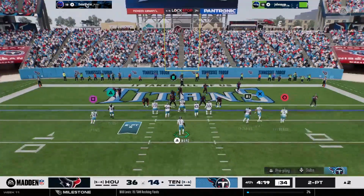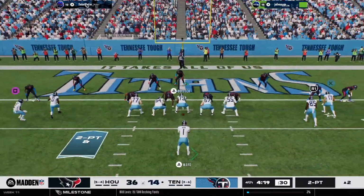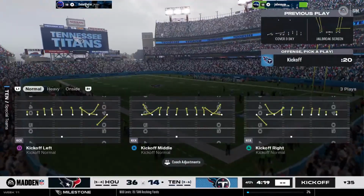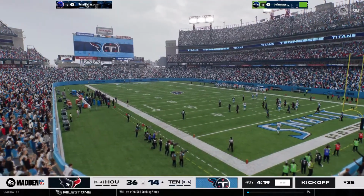To the line comes Ward. They're going for 2. Come on, come on. He's going to throw this one. It's gone. And this play will not reach the end zone. He's held out, and they will not take another 2 points off that lead.